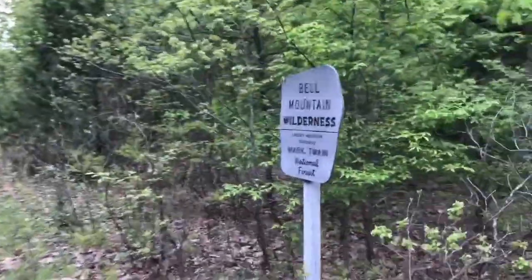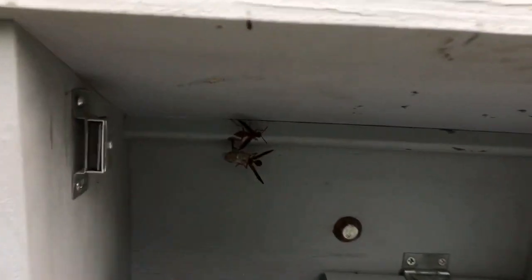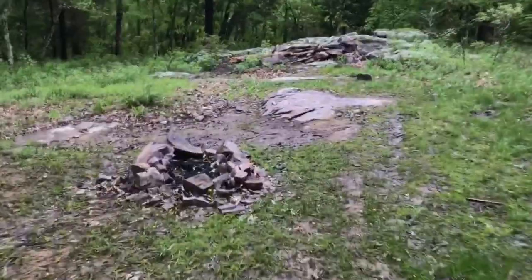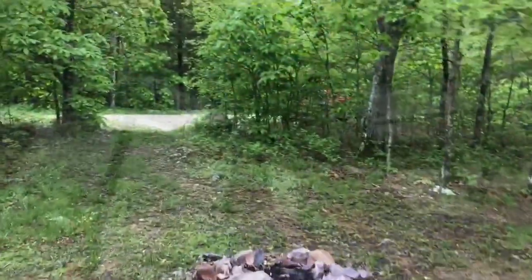So the location that I am at is the Bell Mountain Wilderness, Lindsay Mountain Trailhead in Mark Twain National Forest. And here is the registration box, but inside there's a surprise when you open this. Got a couple of wasps in there, just waiting. This is obviously a well-visited spot. There's a campfire ring there and then another one here, but there's no streams or anything like that nearby. I didn't run across any running water across the roads, but still a cool spot nonetheless. I'll have to look on the map and see where that trail goes and maybe even hike that tomorrow before I head out of here.